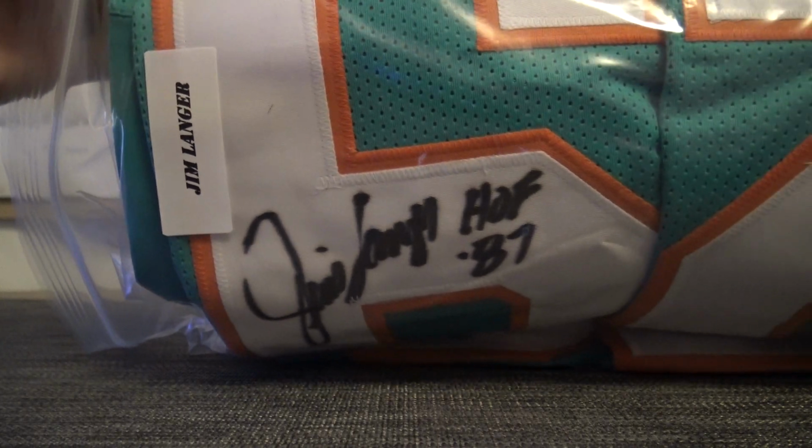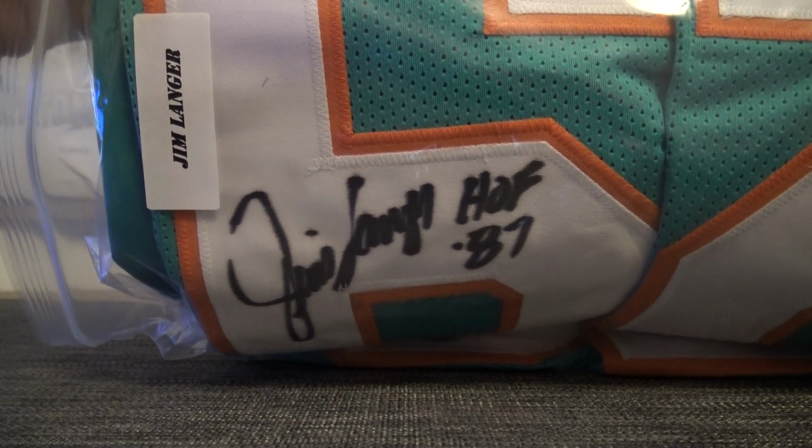Jim Linger, Hall of Fame, 87. Inscribed.